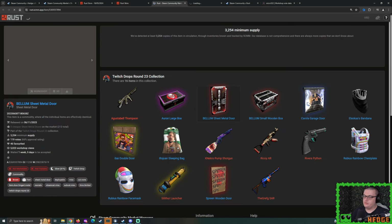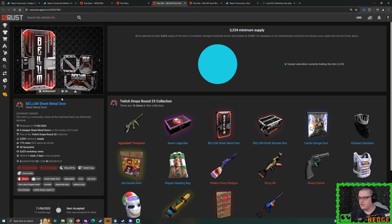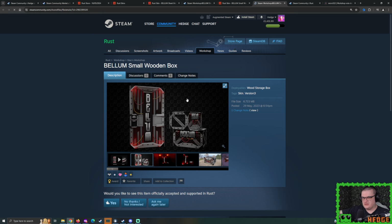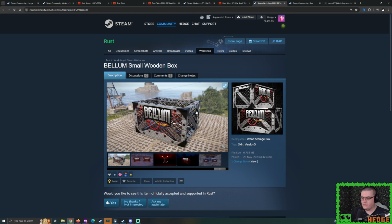Cool. So, why are we talking about this? What's up? Well, apparently, with what they did with this BELLUM Sheet Metal Door, they'd want to turn it into a double door, as in another Sheet Metal Double Door, as in a Twitch drop. So, that's going to be given away for free. And then, of course, with the likes of the Small Box, it doesn't affect the Sheet Metal Double Doors, but I just want to point out that with what they have here, the transparent box, apparently they want to turn it into a large box. That would look cool.